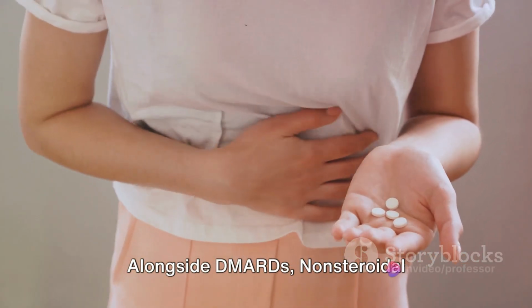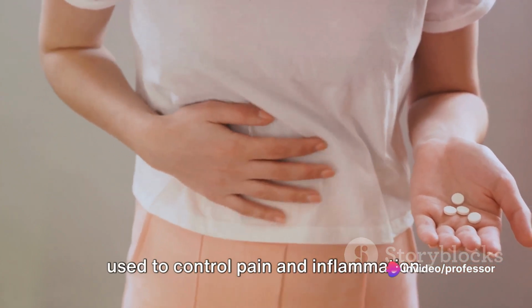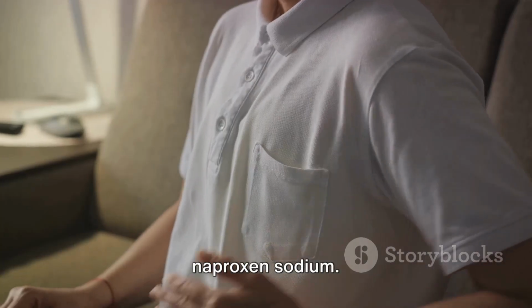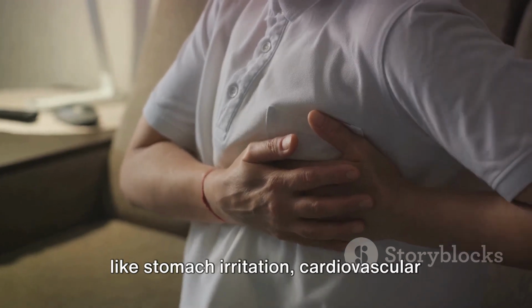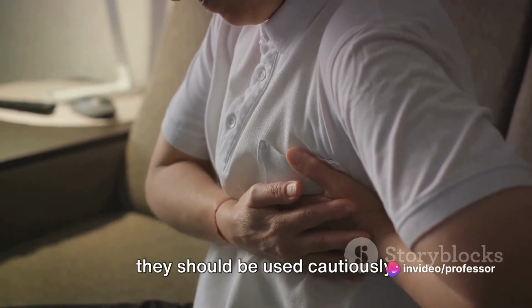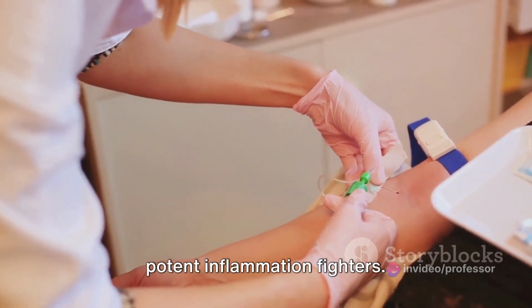Alongside DMARDs, non-steroidal anti-inflammatory drugs, or NSAIDs, are used to control pain and inflammation. These include drugs like ibuprofen and naproxen sodium. However, NSAIDs can cause side effects like stomach irritation, cardiovascular problems, and liver and kidney damage, so they should be used cautiously. Corticosteroids like prednisone are potent inflammation fighters.